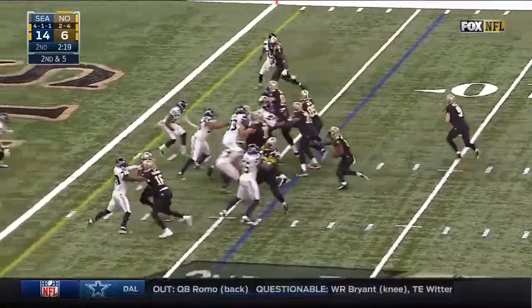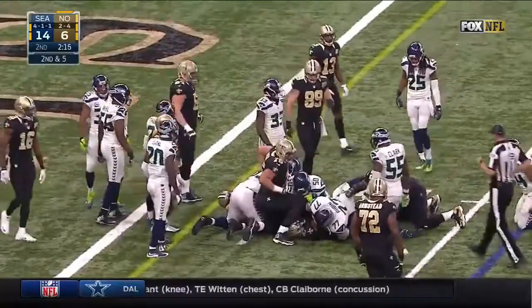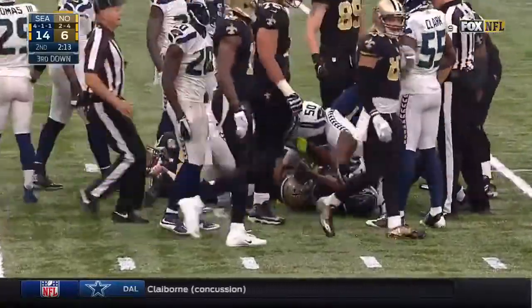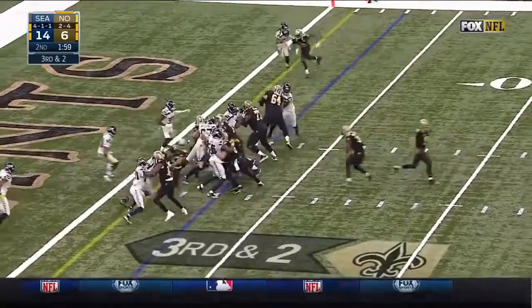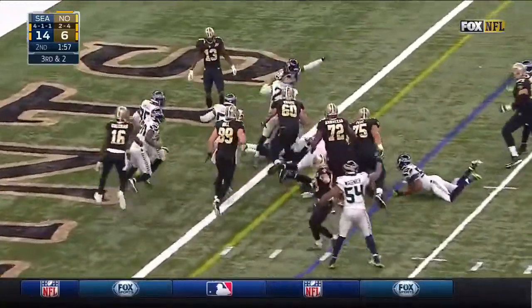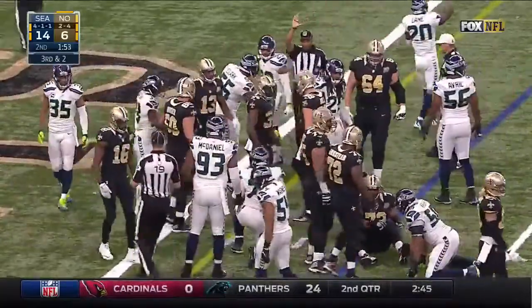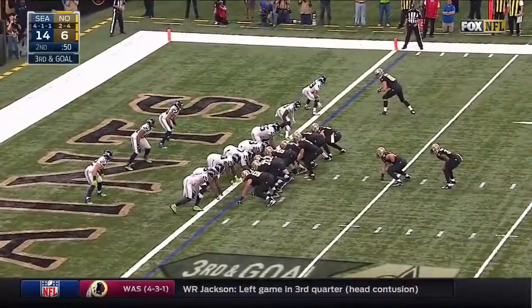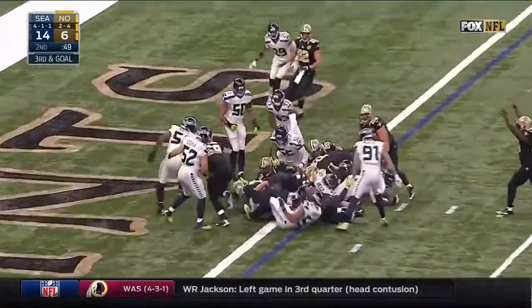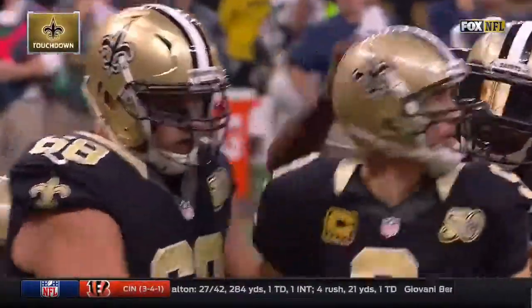On 2nd and 5, it's Hightower. And Hightower up to the 3. They give it to him. Hightower diving forward. He's short of the end zone, but it looks like he got the first down. On third and goal, it's Breeze with a quarterback keeper. Touchdown, New Orleans.